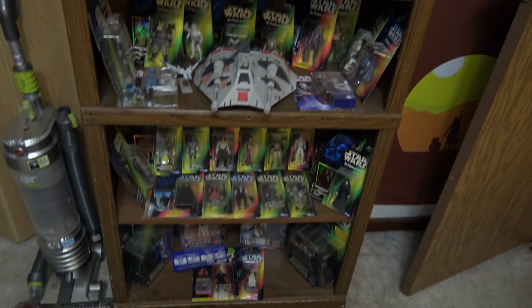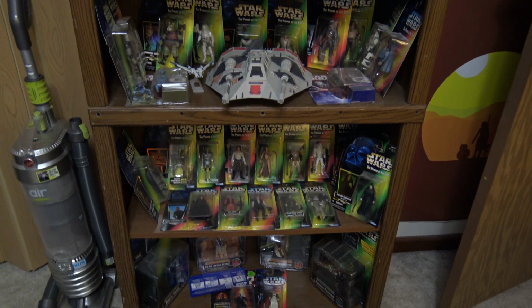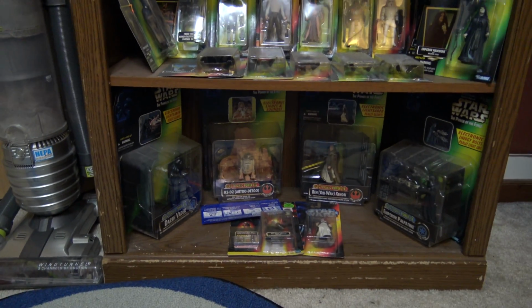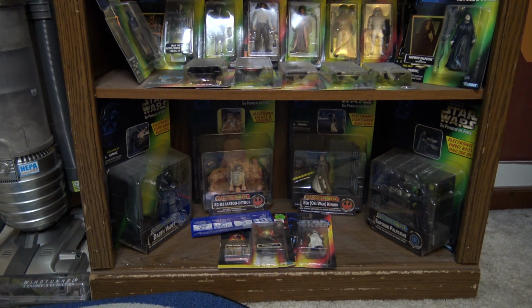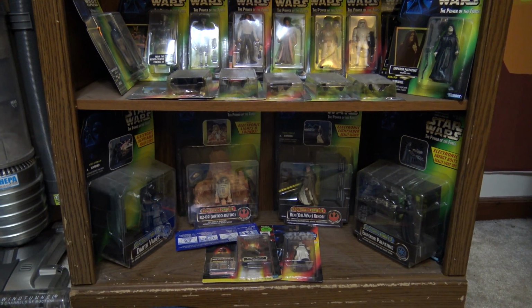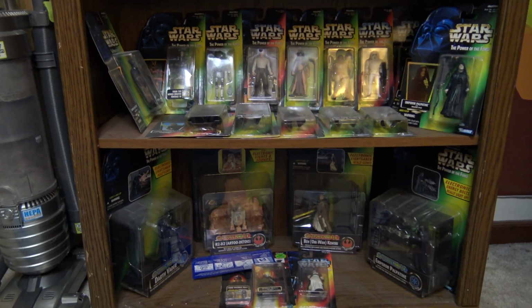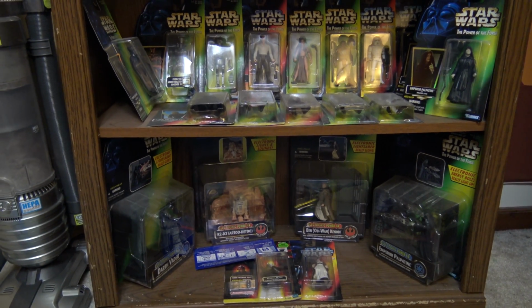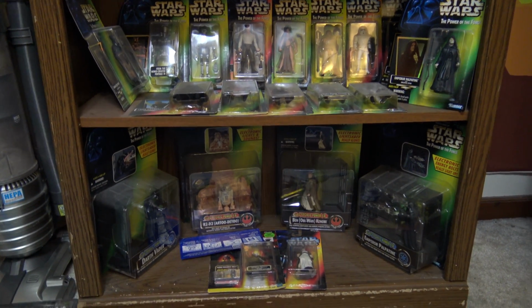Let's see here. This is pretty much my biggest love is... Man, the lighting is terrible. But those are some of the FX stuff from the Power of the Force 2. Almost all of this is Power of the Force 2 collection from like '96, '97, etc. They're not worth anything, but I still love them.